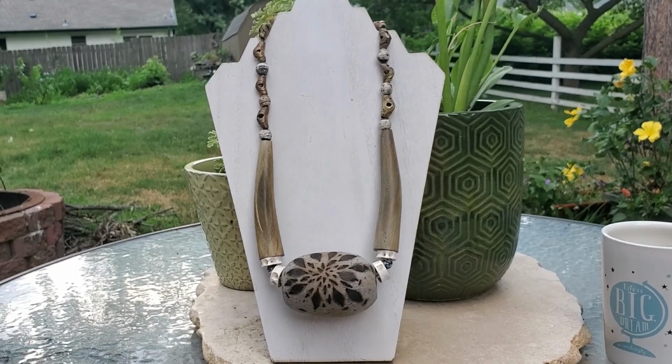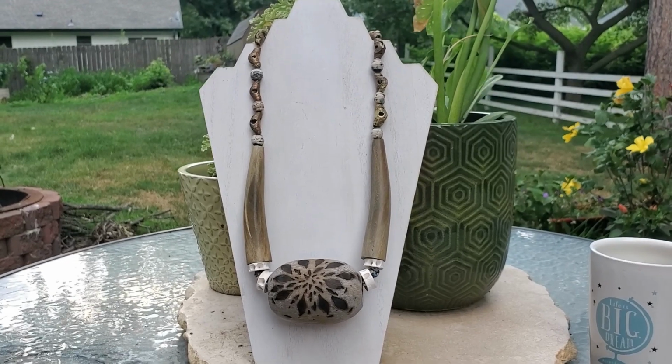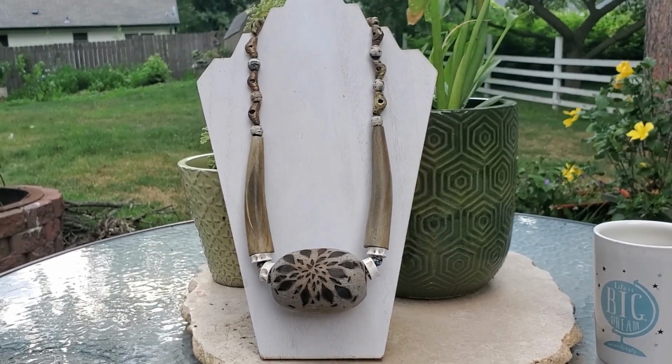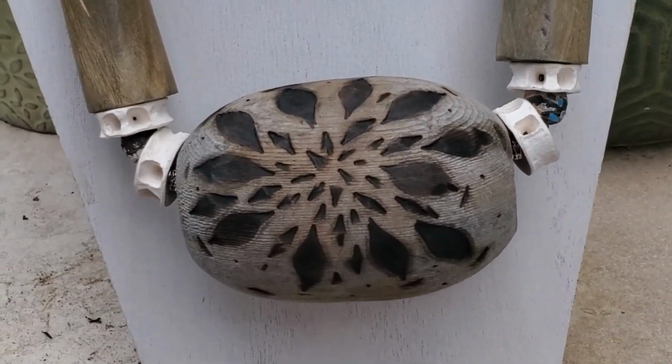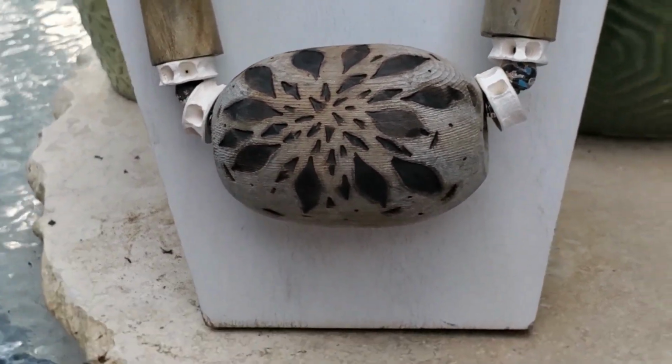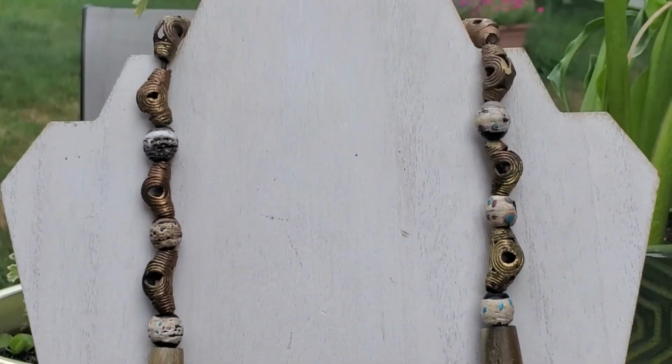Hey guys, here we are with my project. This is the finished project, and this is what I did with my bead. So this is what it looks like.